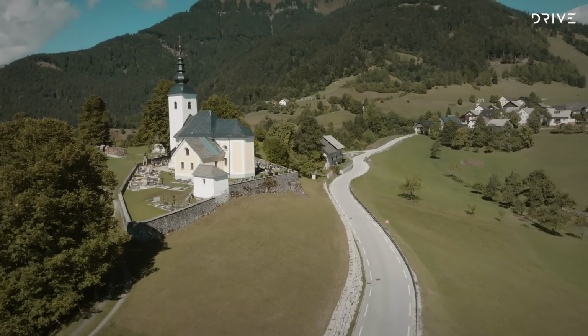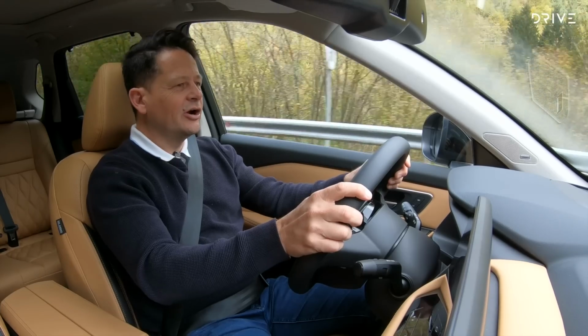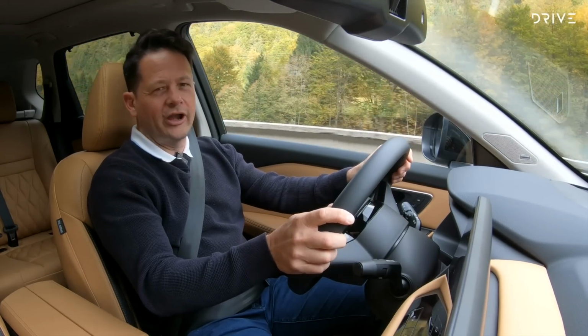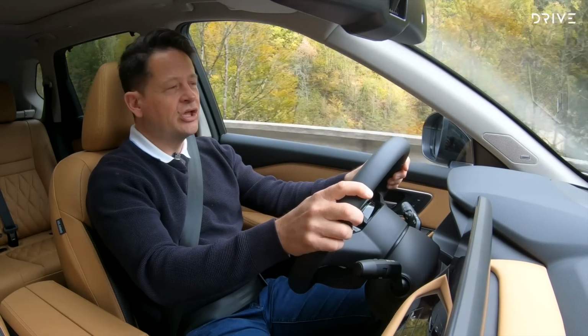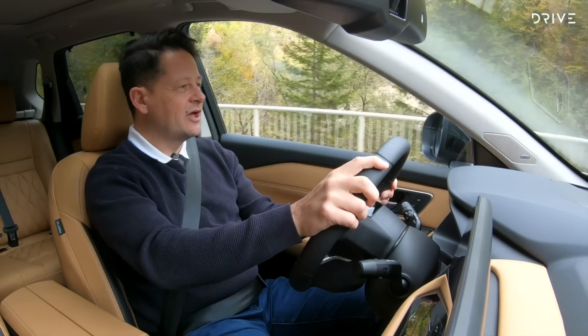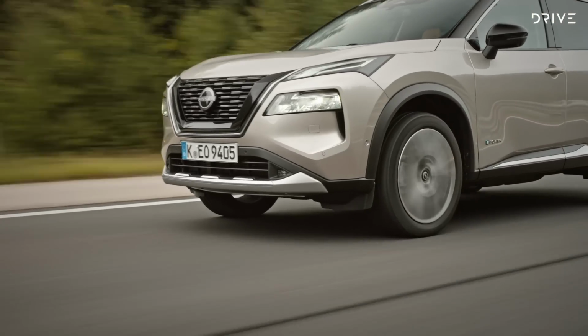And the ride quality on this road, I'll be honest, this is Slovenia, stunning country. Road surfaces are ordinary. I think Australia probably has the wood on Slovenia when it comes to smooth roads, and that's saying something. But the X-Trail's doing a fantastic job of just gliding over the top of most of it.